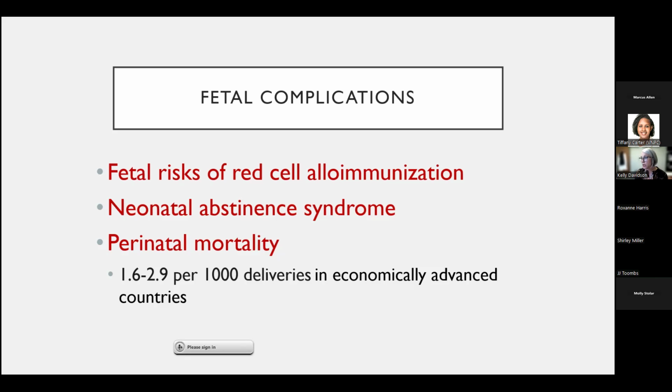And then lastly, perinatal mortality. There's increased risk of fetal and neonatal deaths in pregnancies that are affected by sickle cell disease. And these rates vary widely depending upon the country and economic resources. But in economically advanced countries like the US, it's estimated that there are 1.6 to 2.9 perinatal deaths for every 1,000 deliveries. So increased risk to the fetus as well.